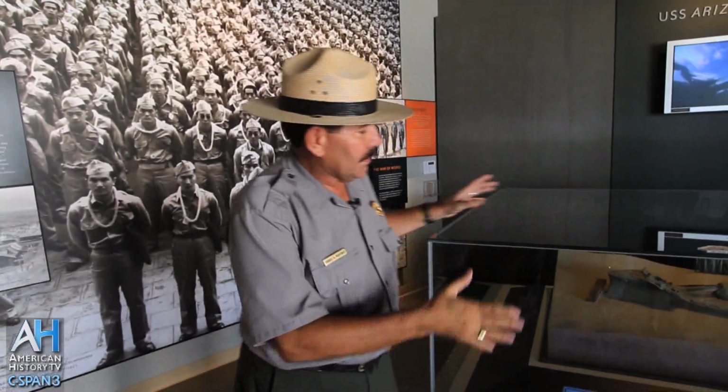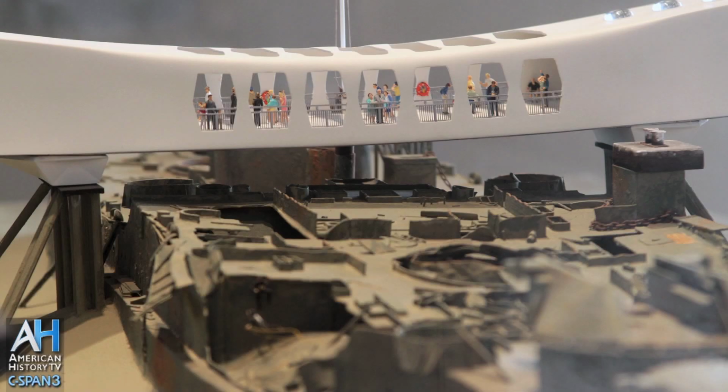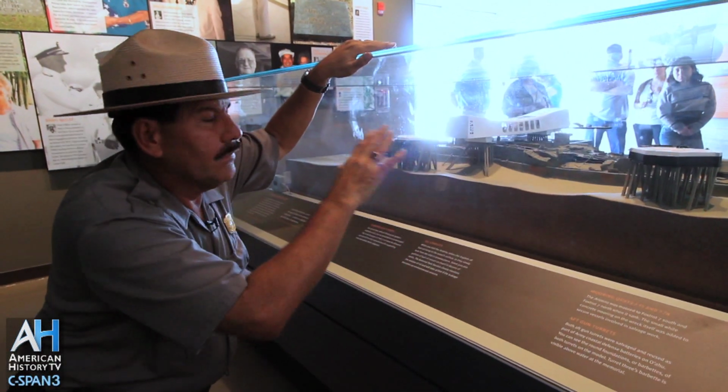This is the Arizona as she is today. This model depicts her resting on the harbor bottom in 40 feet of water and 23 feet of mud. The Arizona memorial stretching across her. So this model that you see allows us to see the piers that support her and that it doesn't touch the Arizona. And this is great for the visitors because mostly the water is very cloudy.